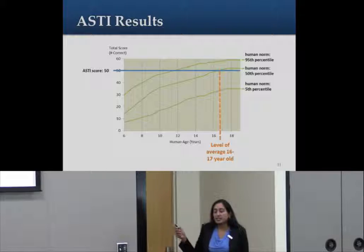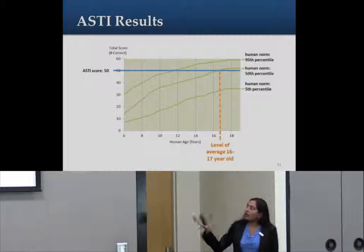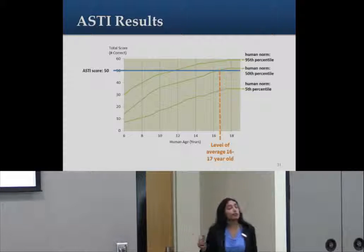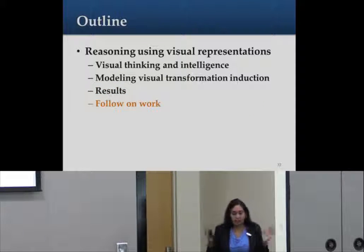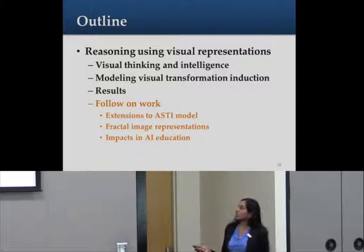We thought this was very interesting, because if you remember, I told you earlier that the conventional view of the Ravens test was that visual strategies are only used on the very easy problems. Our model is showing an interesting possibility, which is that even if you're limited to using visual strategies, you can still answer quite a few of the very hard problems on the test. You can get a score of 50 out of 60, the level of a 16 to 17-year-old. And so we are currently doing quite a bit of follow-on work to look at these results in more detail. I'll just briefly talk about three of these directions.